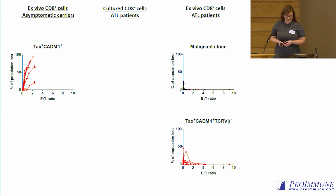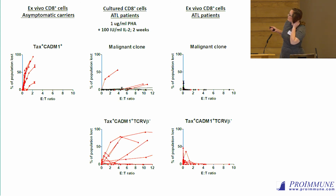We cultured CD8 T cells from these ATL patients with polyclonal stimulation for 2 weeks, just to see if we could maybe enhance the frequencies of CTL that recognize the tumor or the virus. And we found that we could restore the ability to kill virus-expressing polyclonal infected cells, but only in a few cases could we actually manage to kill the malignant clone. And interestingly enough, these were the cases that were expressing the viral antigen TAX.